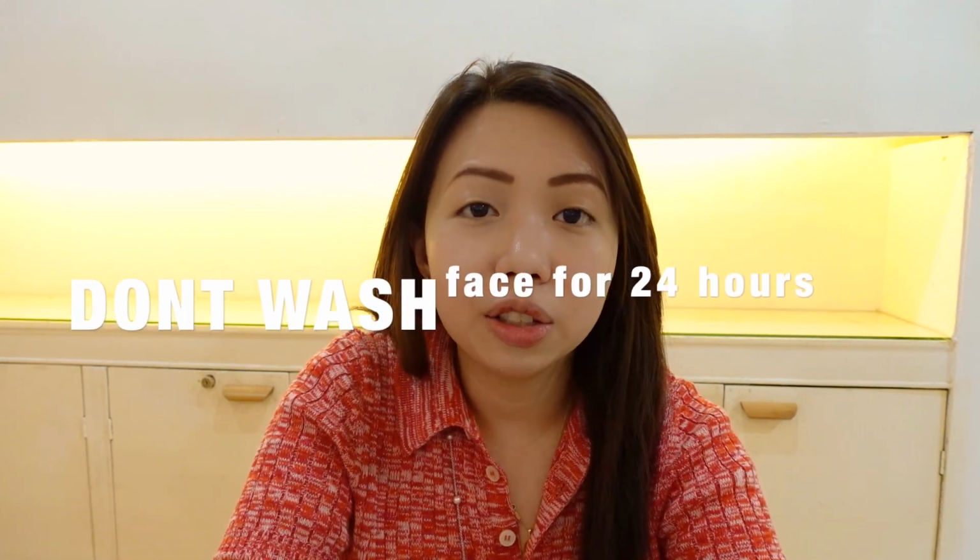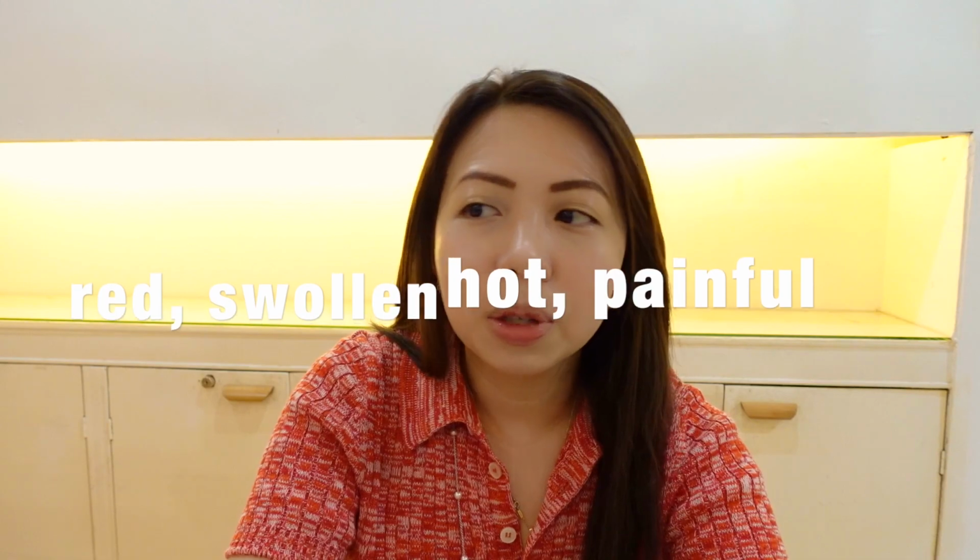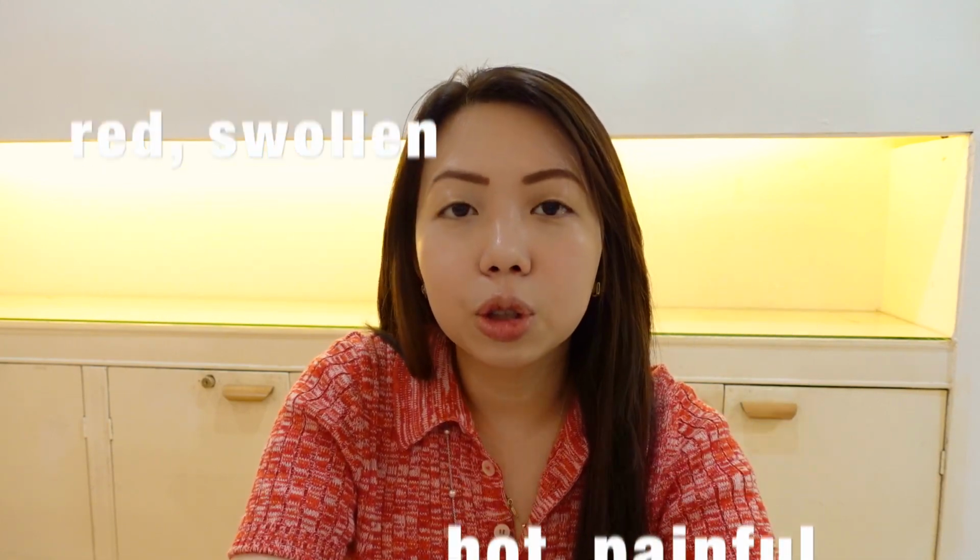So, number one, I usually tell my patients not to wash their face for at least 24 hours after the procedure. Initially, you will notice it's red, it's swollen, it's warm, hot, painful. So, just don't wash it muna, because ideally, after the procedure, the provider or dermatologist has had creams applied on it, there's already sunscreen, so you really don't have to do anything with it. So after 24 hours, you can cleanse your face na with a mild soap.